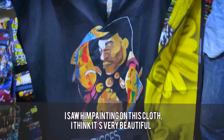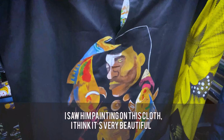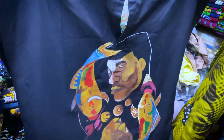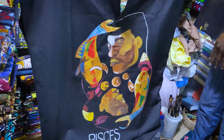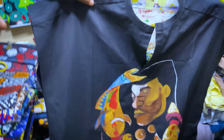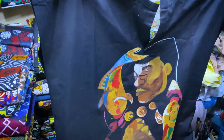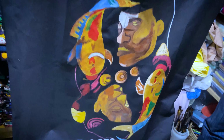So I saw him painting something when I got to the shop, and this is nice spices. And yeah, this is really beautiful. I love it. And if you're interested, let me know. I hope I can locate the shop again when I come. You have a card? Okay. Paint with hand on this, and this is really beautiful. So yeah.